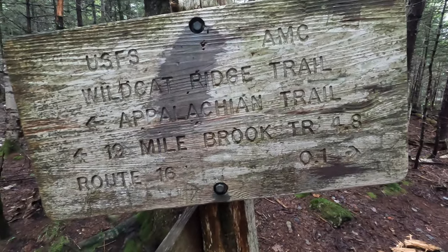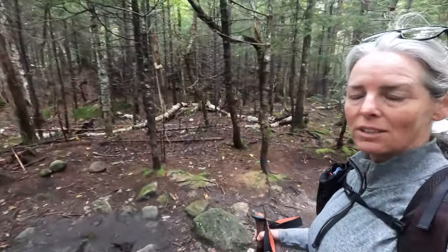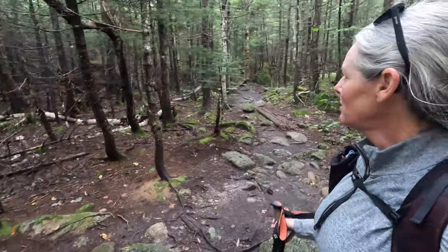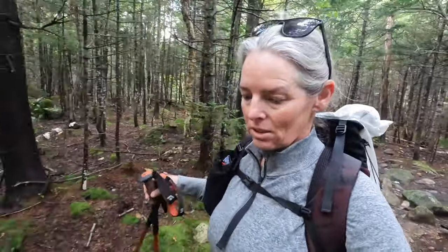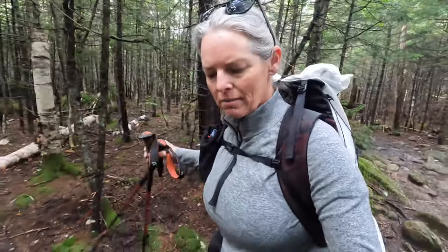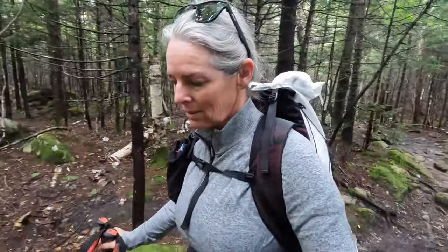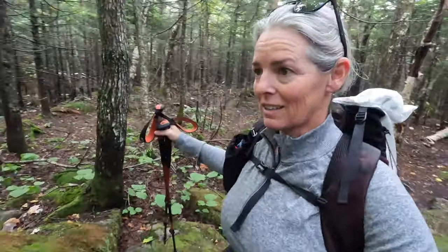A couple minutes later, I'm at this intersection with, I presume, the trail I did not take, Lost Pond Trail. And maybe I should have. Maybe the water crossing there would have been easier. This is the Wildcat Ridge Trail. It is also the Appalachian Trail. And I believe I read this is the steepest mile on the whole Appalachian Trail. But all those thousands of people do it. So why not me? I can do it.